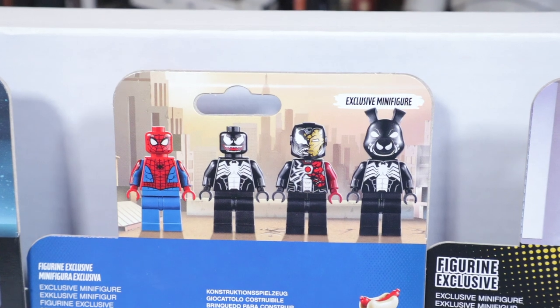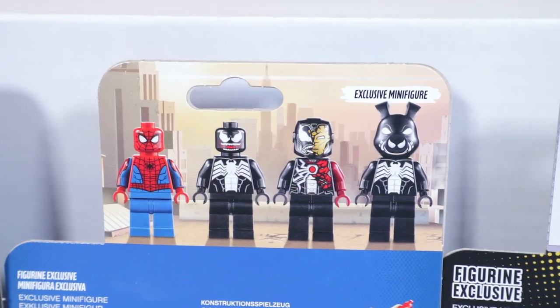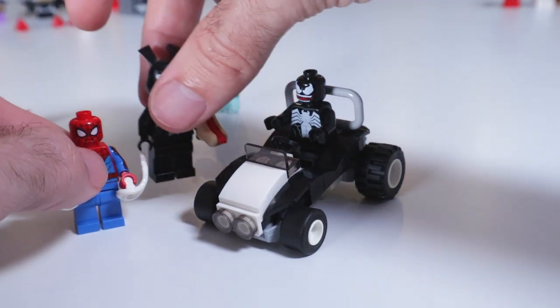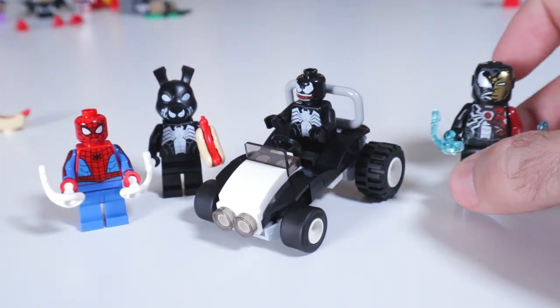This last set has my favorite figures out of the bunch. This is Spider-Man vs. Venom and Iron Venom. Again, a very descriptive title. This set was 15 bucks, and this one has 63 pieces.